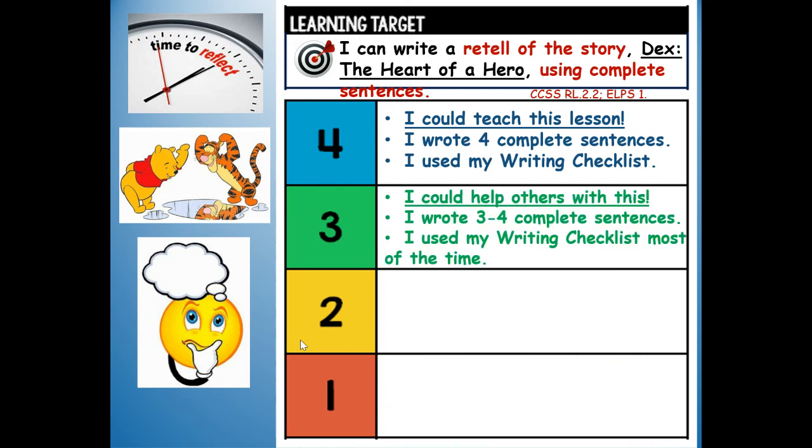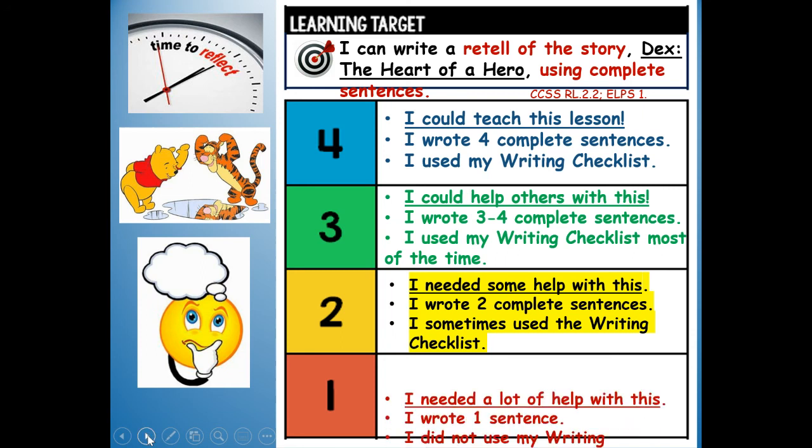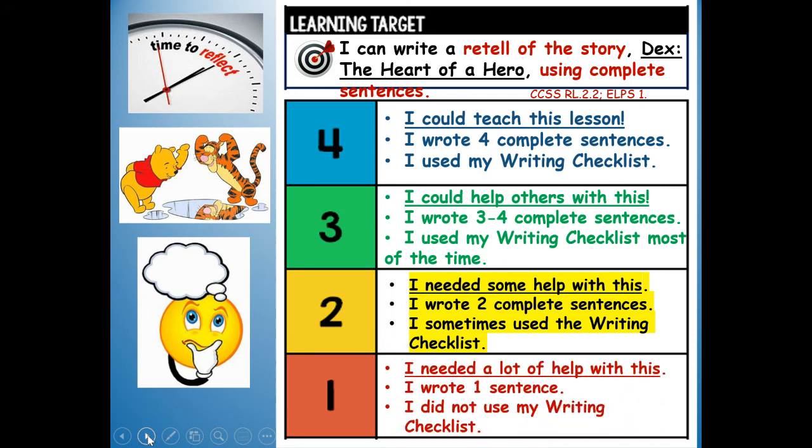Or would you give yourself a 3? I could help others with this. I wrote 3 to 4 sentences. I used my writing checklist most of the time. Then give yourself a 3. Or would you give yourself a 2? A 2 means I needed some help with this. I wrote 2 complete sentences and I sometimes used the writing checklist. Or would you give yourself a 1? I needed a lot of help with this. I wrote 1 sentence and I did not use my writing checklist. So how do you think you did? 4, 3, 2, or 1? Write it at the top.